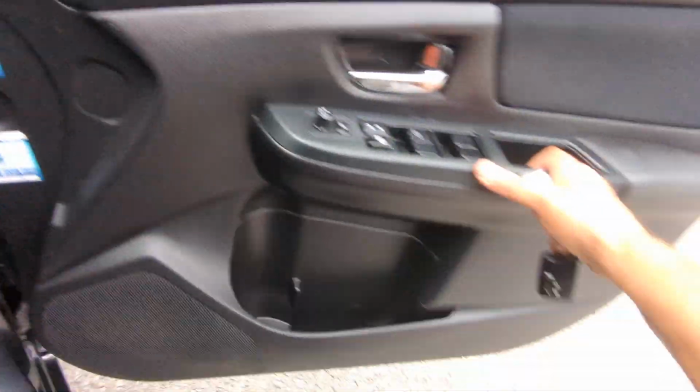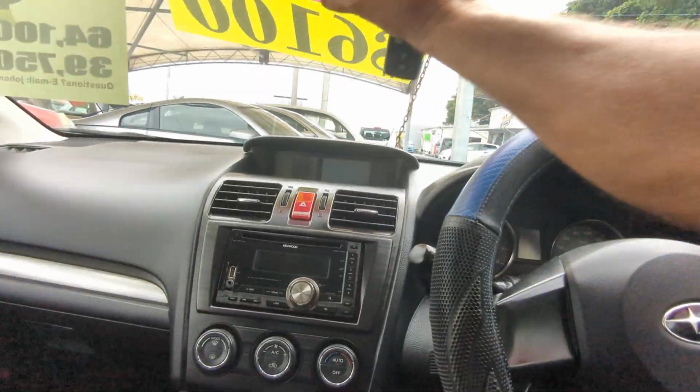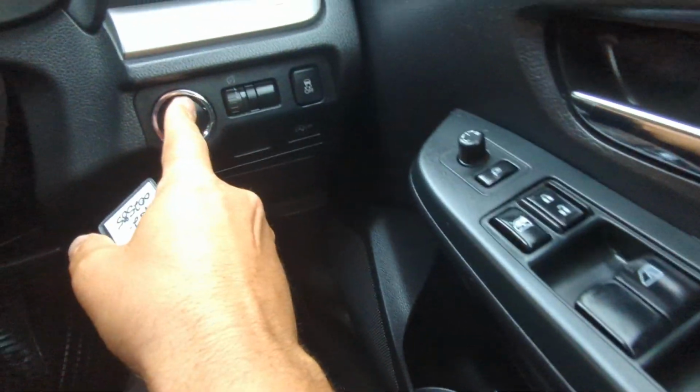Let's get this baby started. I don't know who messed around with this mirror. All right. Key fob on your person, foot on the brake. It is a push start. You're going to push that one time and it goes.